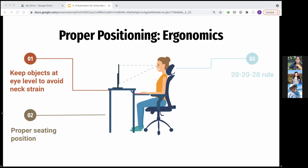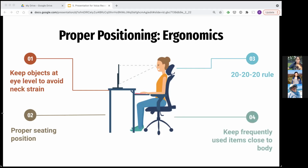Next, consider using the 20-20-20 rule. That means take breaks every 20 minutes by looking 20 feet away for at least 20 seconds to avoid eye strain. And finally, keep any frequently used items close to your body so that you can avoid excessive reaching, twisting, or any uncomfortable movements.